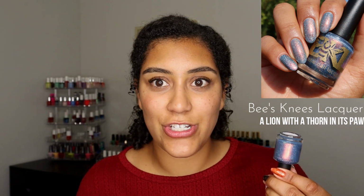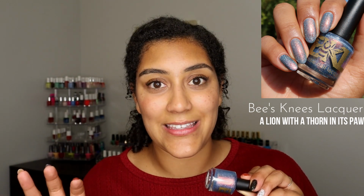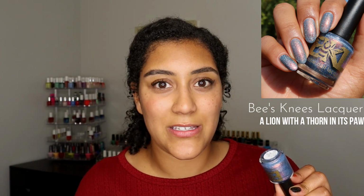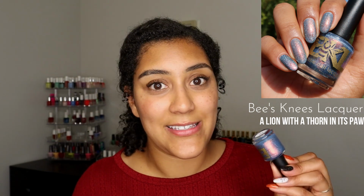Like the shade of green that this shifts to, it looks like the green on a traffic light. It is glowing and intense. And the shade of red, like sometimes red shimmer looks more pinky. This does not. It looks red. This polish was fabulous. It was a polish that I was a little afraid to wear this month because, like I said, I've been feeling the spooky vibes and this does not feel spooky. But I wore it early in the month and I was not sad I did.